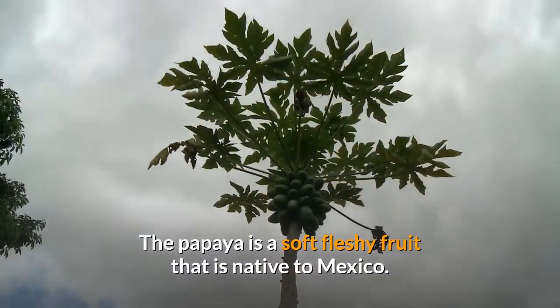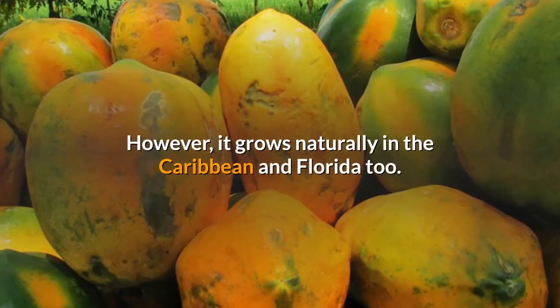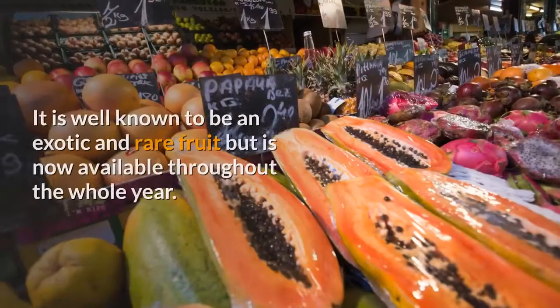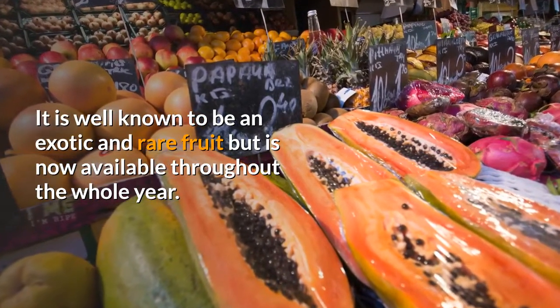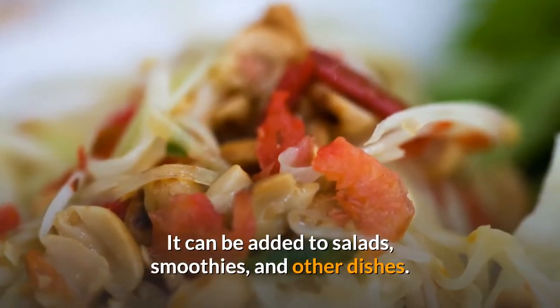The papaya is a soft fleshy fruit that is native to Mexico. However, it grows naturally in the Caribbean and Florida too. It is well known to be an exotic and rare fruit but is now available throughout the whole year. It can be added to salads, smoothies, and other dishes.